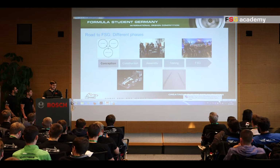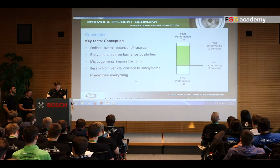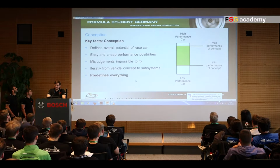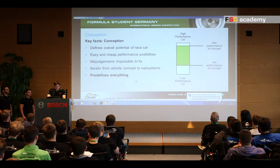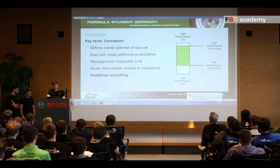So let's start with the conception. So what's the conception of a car? You can see on the right-hand side, the concept limits the car's performance. So every race car can only be as good as its concept. That's quite obvious. But furthermore, the concept phase provides the biggest possibilities to generate an advantage in performance, but it also has the biggest risks.